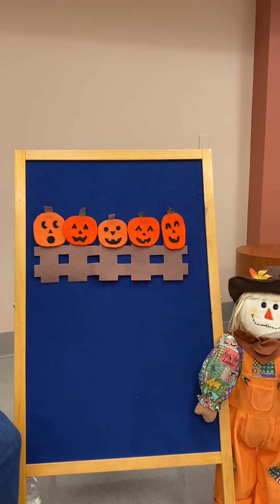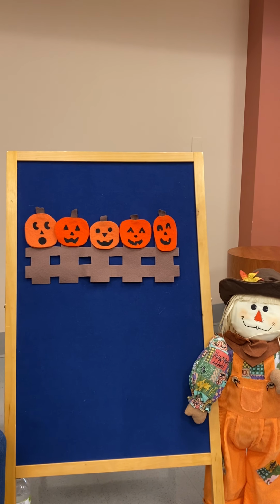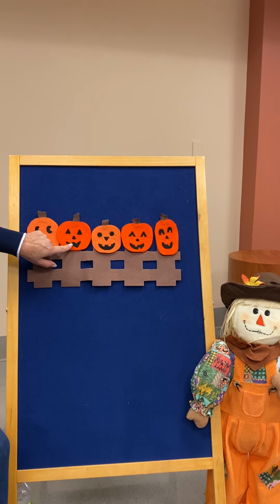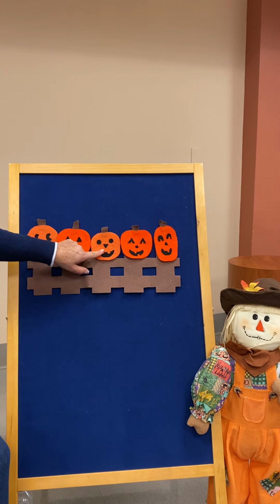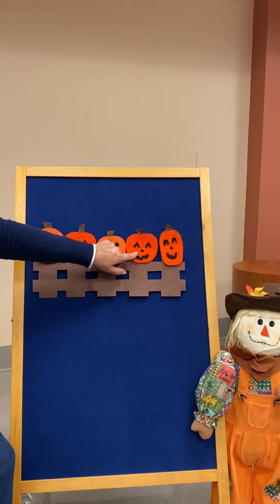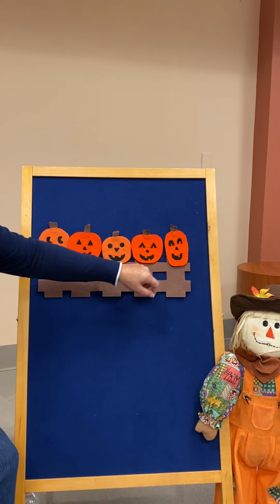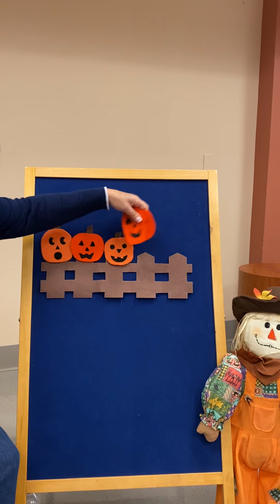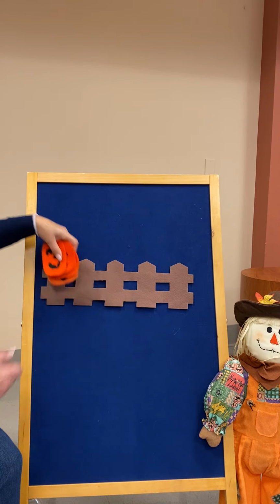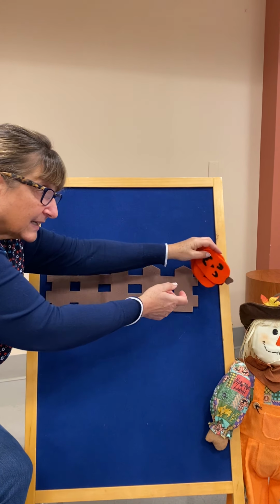5 little pumpkins sitting on a gate. The first one said, "Oh my, it's getting late." The second one said, "There's witches in the air." The third one said, "But we don't care." The fourth one said, "Let's run and run and run." And the fifth one said, "I'm ready for some fun." Ooh, went the wind, out went the light, and the 5 little pumpkins rolled out of sight.